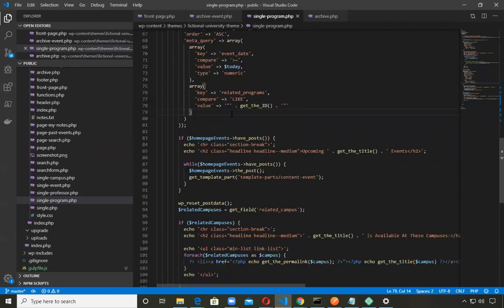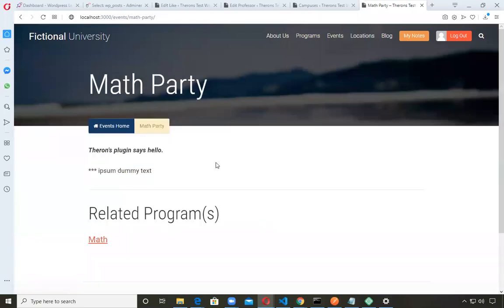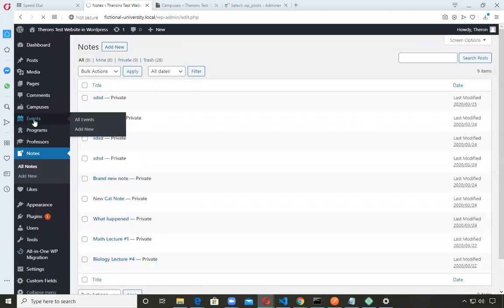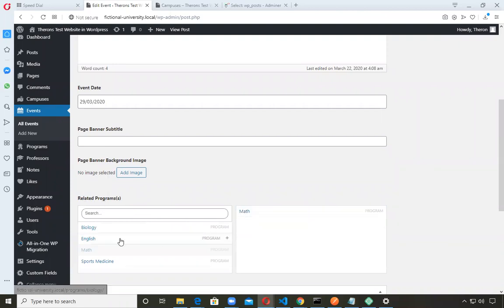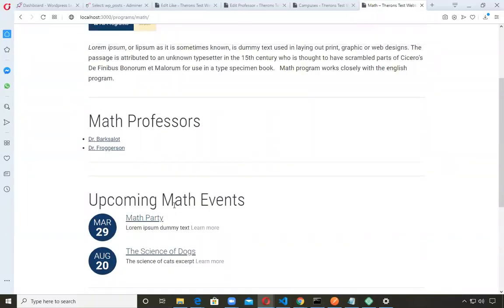But as you can see right here, for events and campuses, when we want to look at related campuses, we're spinning through these. Let me take a look at something else, like related professor. There we go. So events. If we take a look at events, let's just go to single event. As you can see right there, when we go to the single event, it's looping through all the related programs, because in our post type, I'm kind of jumping all over the place, which I apologize. If we go to events and we edit this given event, you can see we've got our related programs, which is math, but because we've got that plugin inside of there, that's why it's showing up inside of here. So if you click on math, then it takes you to this right here, which is going to show you your professors and your events.